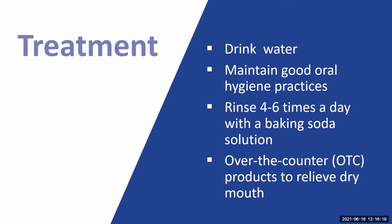Lastly, there are many over-the-counter products that may aid in the moisturizing and lubricating of the oral tissue. These agents are typically available as gels or liquids.